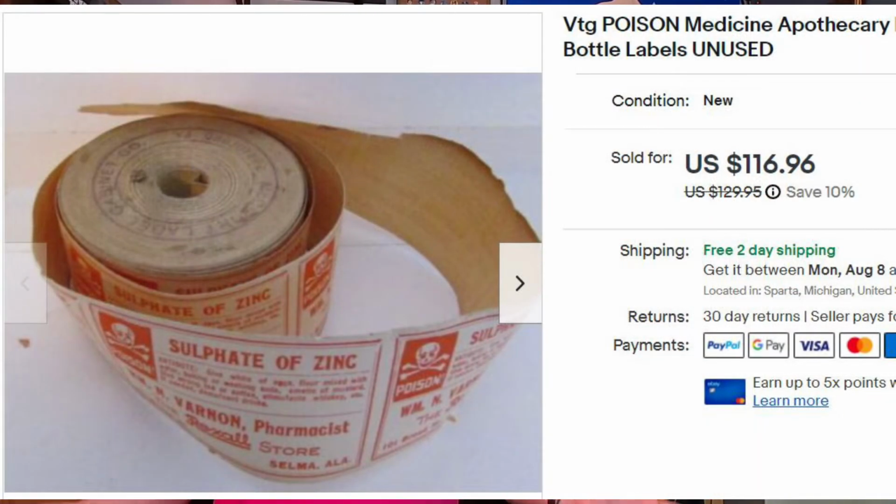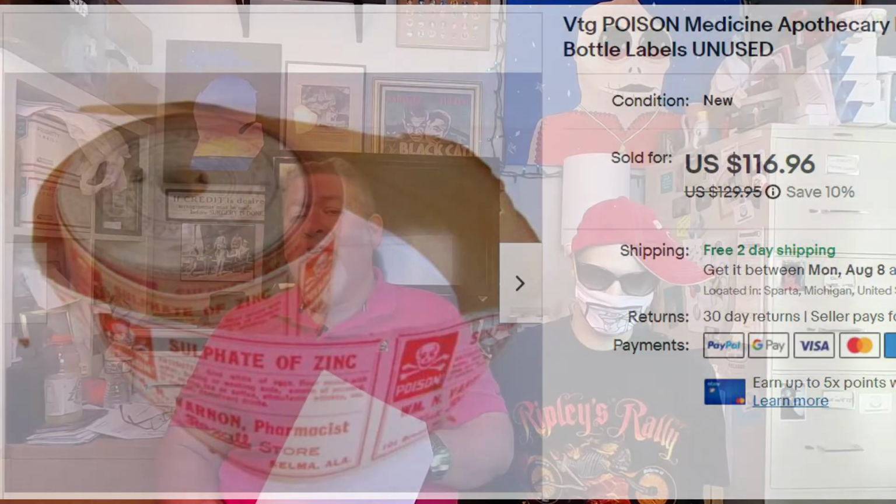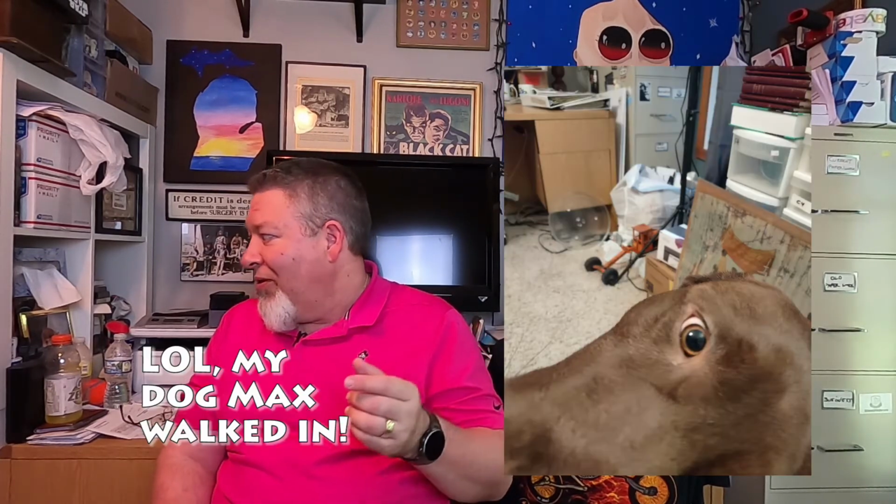Now this is a life lesson from Midwest Picker. Cost of goods less than $1. What is this thing worth? Here's the sticking point. There are none other on eBay. Not sold, not listed, not Terapeak. There is no complete roll of uncut poison label bottles of this exact label. Now there are other ones.